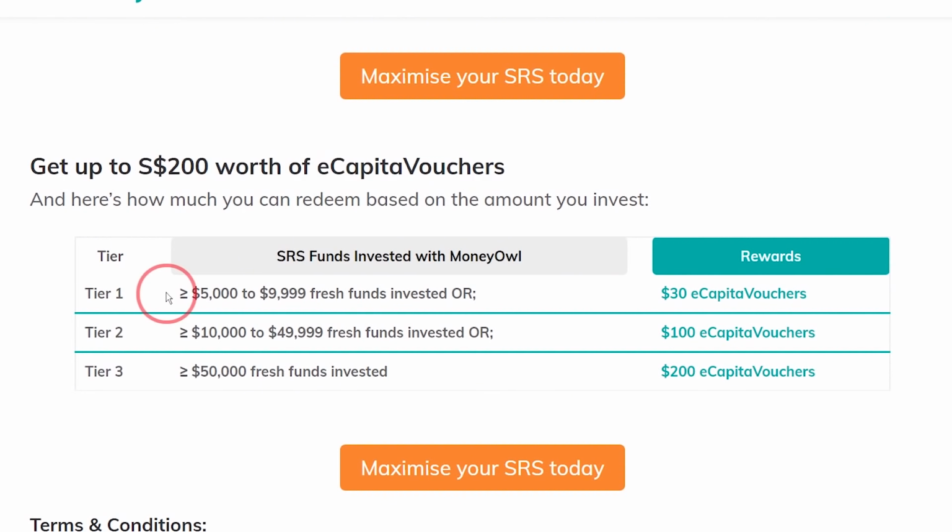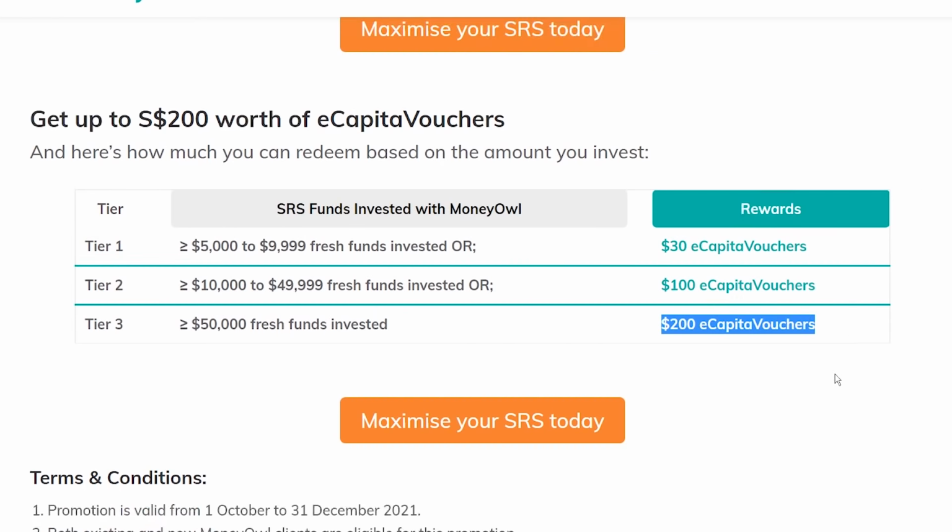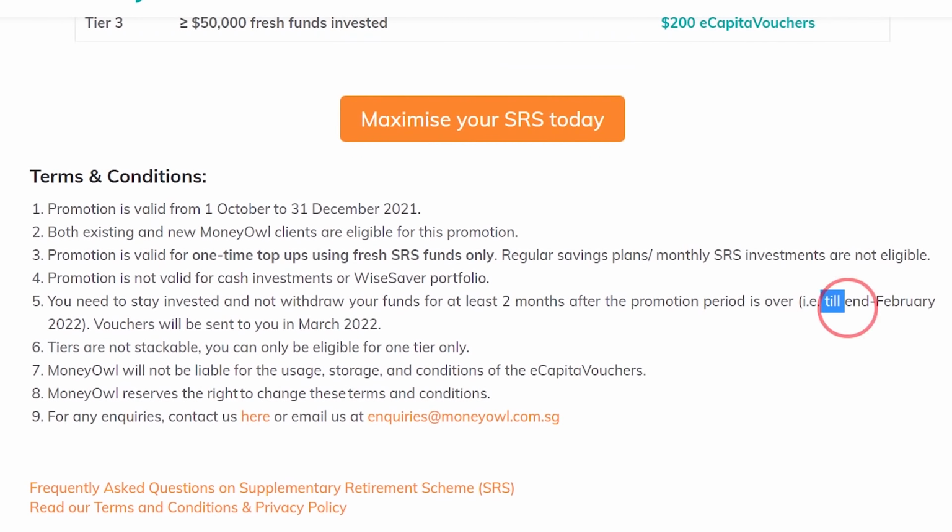If you invest your SRS funds from 5k to 9,999, you'll get $30 e-capital vouchers. 10k to 49,999 SRS funds invested, you will get $100 e-capital vouchers. More than or equal to 50k SRS funds invested, you'll get $200 e-capital vouchers. Take note that you need to be invested till the end of February to be eligible for the rewards here.